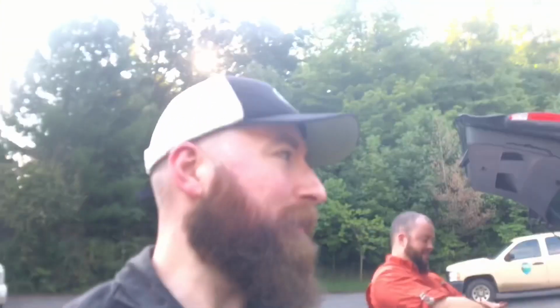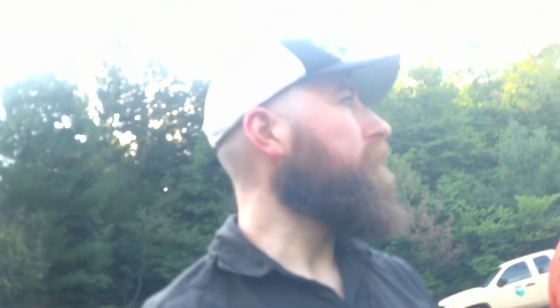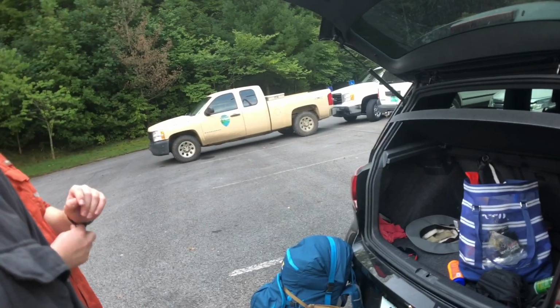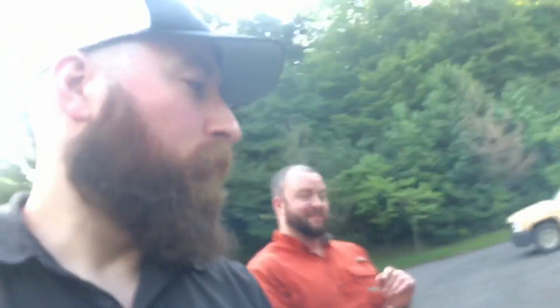All the way from Indiana, we have Packet back with us. Stop and Go is up at the ranger station doing the bathroom thing and just kind of getting ready. Packet is rocking his normal namesake, which is always good. Big bag of stuff.